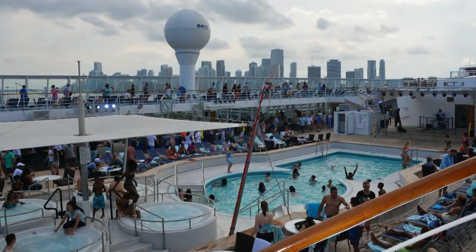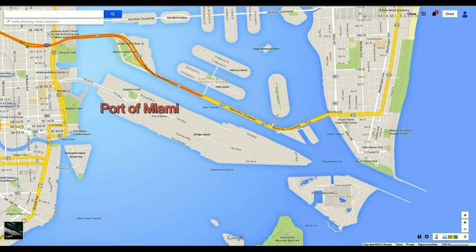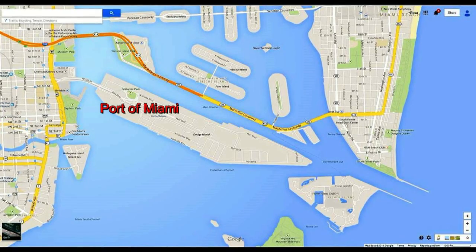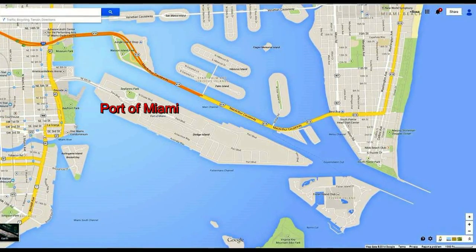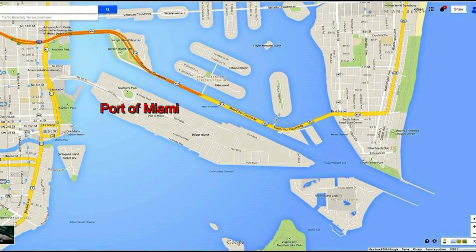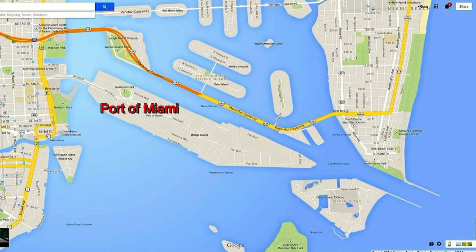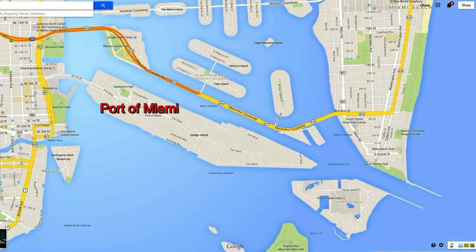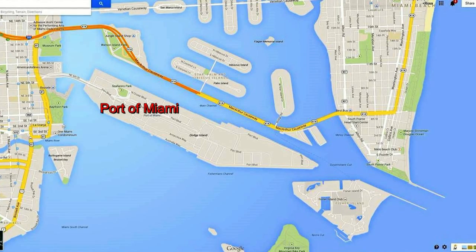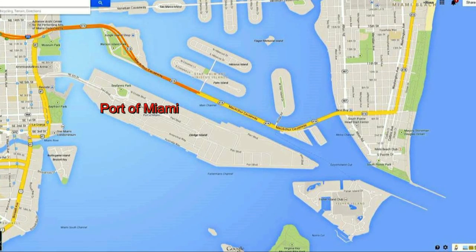The Norwegian Sky was docked at the Port of Miami, located in Biscayne Bay in Miami, Florida. The port is connected to downtown Miami by Port Boulevard, a causeway over the Intracoastal Waterway, and to the neighboring Watson Island via the Port of Miami Tunnel. The port is located on Dodge Island, which is the combination of 3 historic islands, Dodge, Lummus and Sams Islands, that have since been combined into one.